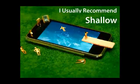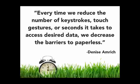I was reading this article, it's linked on the resource page. It's by a nurse, actually, who is somehow a nurse that's really into going paperless, and she writes about it for ZDNet. And I really like the way she put it. Her name's Denise Amrich, and she wrote, "Every time we reduce the number of keystrokes, touch gestures, or seconds it takes to access desired data, we decrease the barriers to paperless."